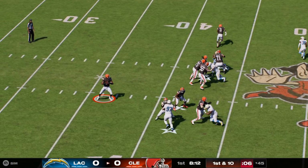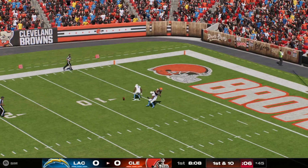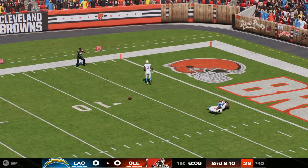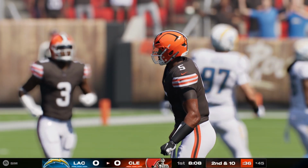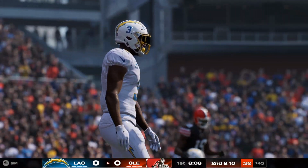We'll go play action. It's Winston looking deep here for Tillman. That ball broken up. It is incomplete. They tried the shot on first down, couldn't connect. It'll bring up second down.